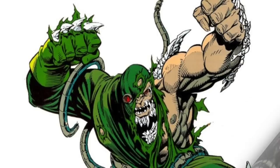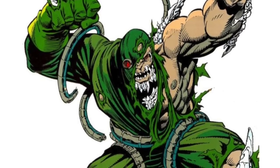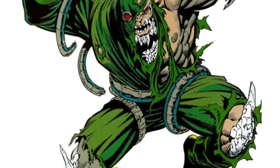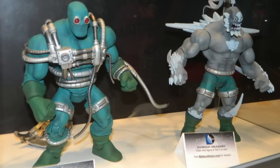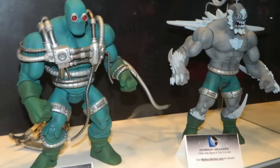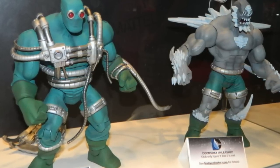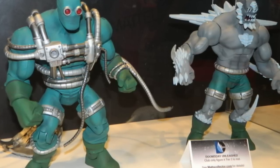even tripled down on the bait by showing two different versions, showing Doomsday in his green sort of capture suit and in his full rage, removed green suit as he was in Superman 75 when he killed the Man of Steel, or until he came back. So we showed both versions of Doomsday, noting that if we hit a certain tier for the subscriptions, a low tier, we would be able to get the less tooled containment suit version.